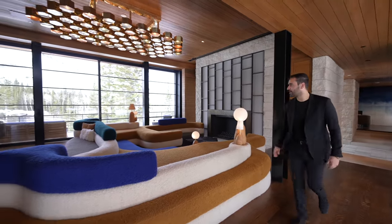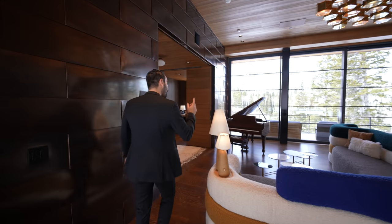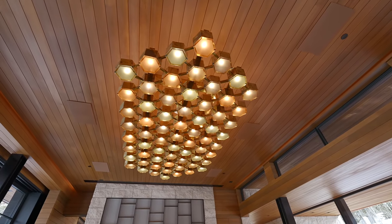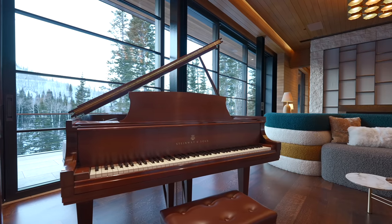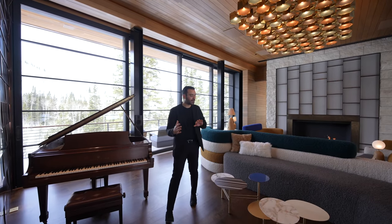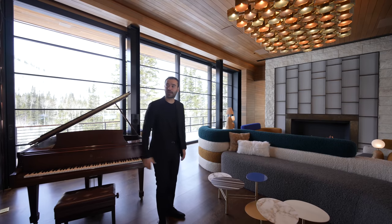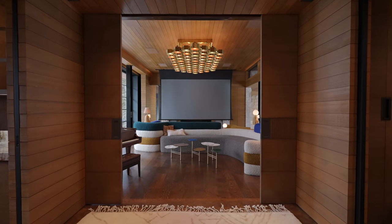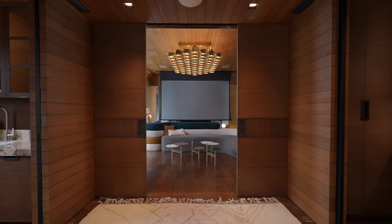Let's continue our tour. We have these sliding glass doors that are motorized on the other side, opening up to a wraparound balcony, gorgeous chandelier above us, Steinway and Sons piano, which just frames this corner so beautifully. And if you want to separate this formal living room area from the kitchen, you actually have these motorized pocket doors sealing off this section, creating perfect separation.